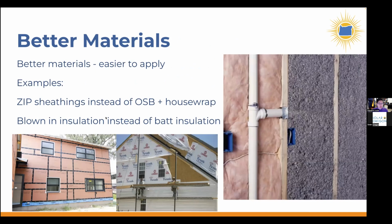So we have the better and newer building construction techniques driven by code and by labor shortages needing more automation in order to maintain the housing output needed. But besides those two things, there's also better materials. These modern materials are easier to apply. Here's two examples.